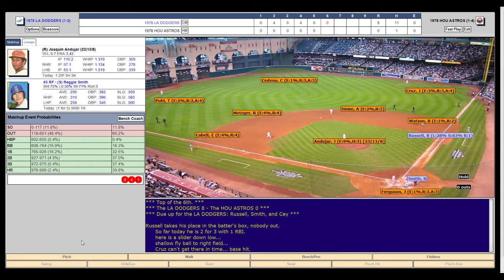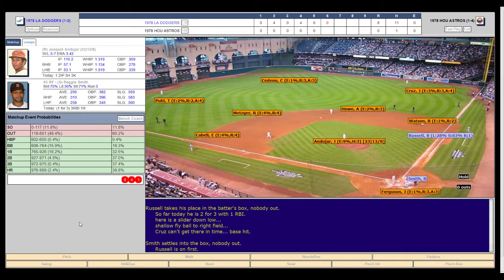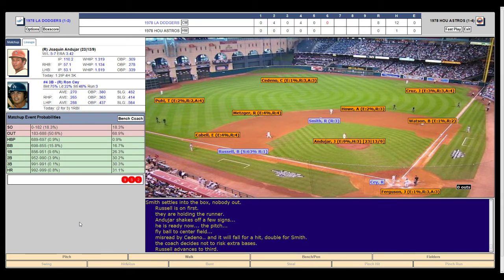Smith would love to make it 10-0, and he can do so with a 9.76 or better. 6.02 or greater reaches safely. Here's the pitch by Joaquin Andujar to Reggie Smith. Russell at first. No outs. 9.52. That is going to be a double into the center field gap. Russell goes to third, and they will hold him there. So second and third, no outs.